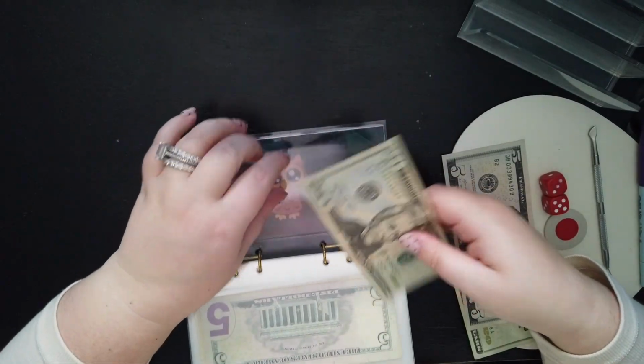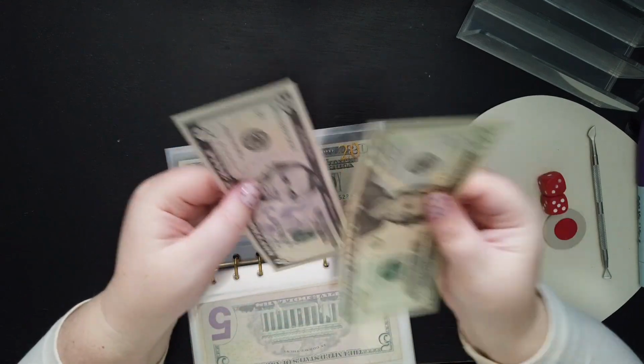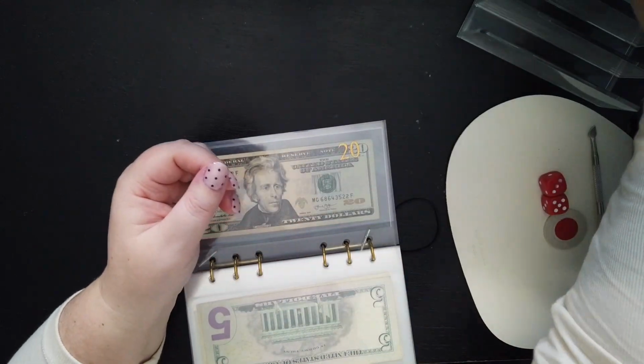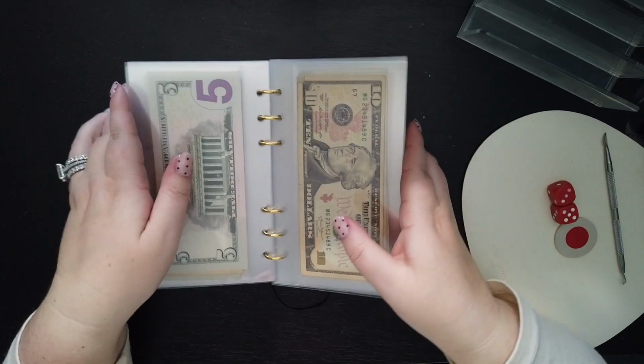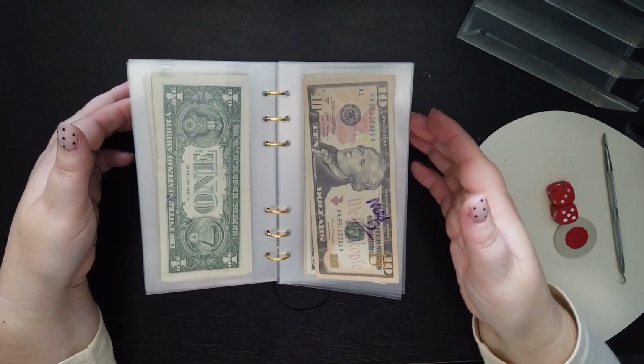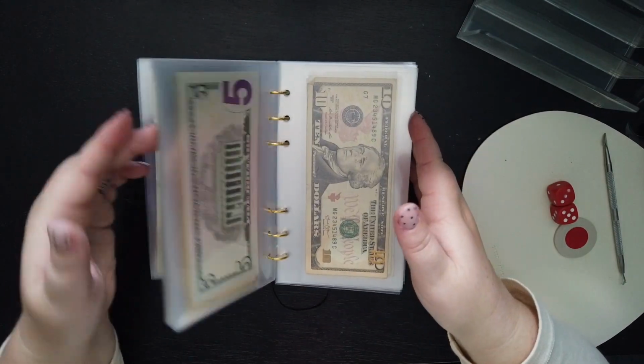And then I've got this 20. So this is $25 that we'll use to start next round. I'm just going to set it in the back of my tray for now. So this is now completely funded. I absolutely love this binder. It's so simple. It's so satisfying to flip through and see all the money.